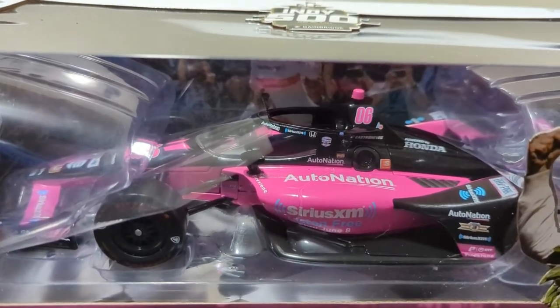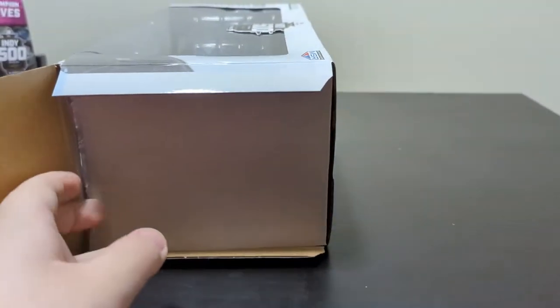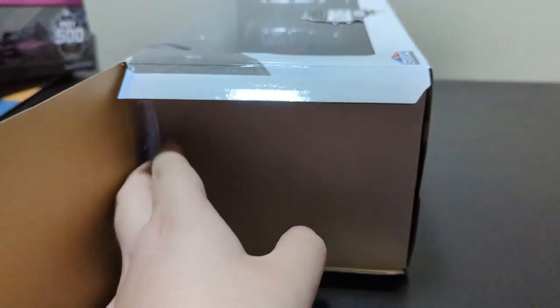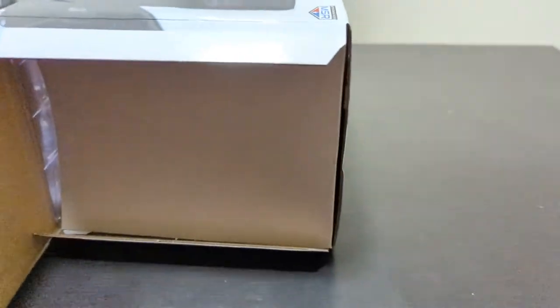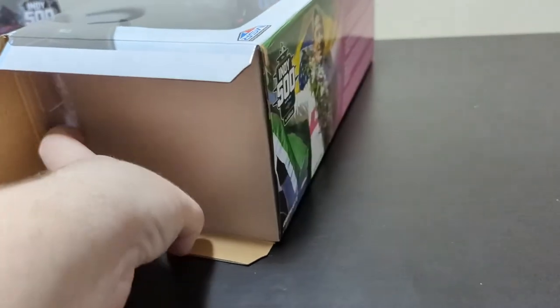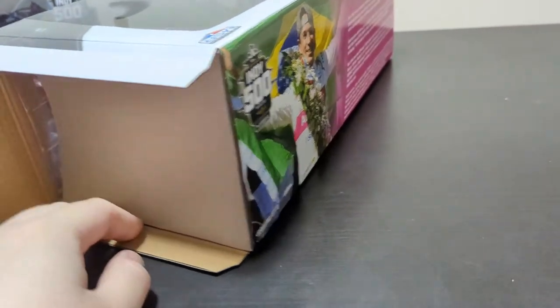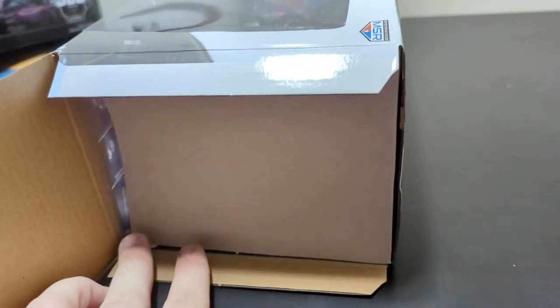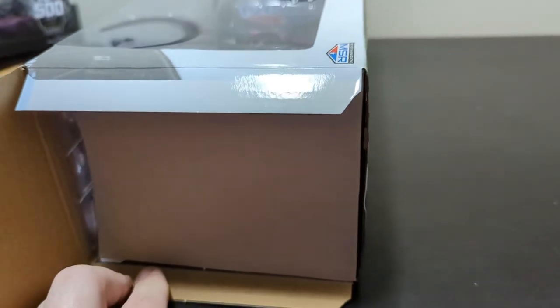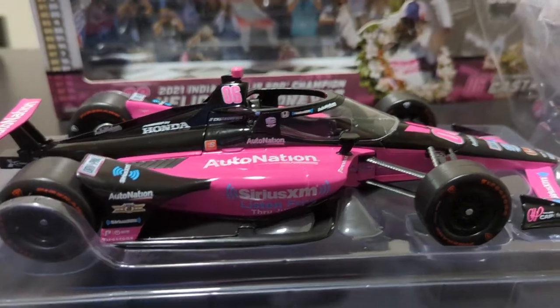So we're going to go ahead. I don't know if I'm going to be able to get it out. I did remove the tape, so... Actually, I might actually be able to do this in one shot. That's a beautiful noise. It definitely comes across the camera very well. Hold on, let's see. Alright, I'm going to have to pause this, and we'll be right back, because I don't want to rip anything. So I will pause, and we'll do some movie magic, and the car will be out of the box. Alright, so back and out of the box.